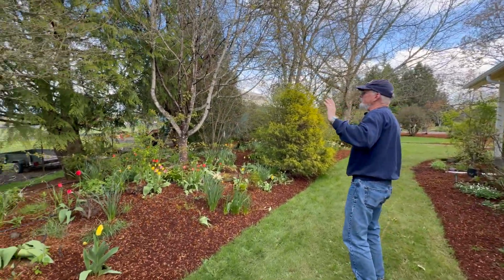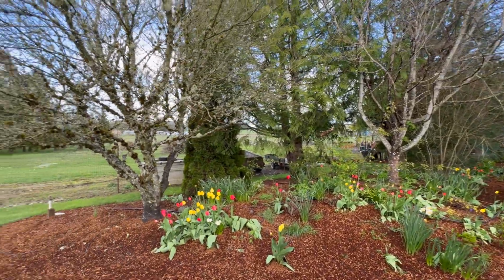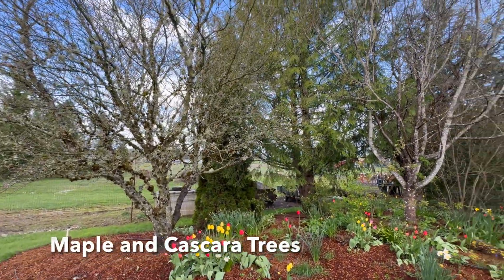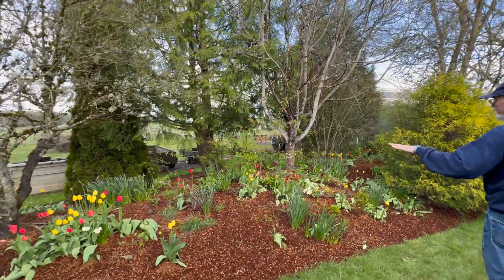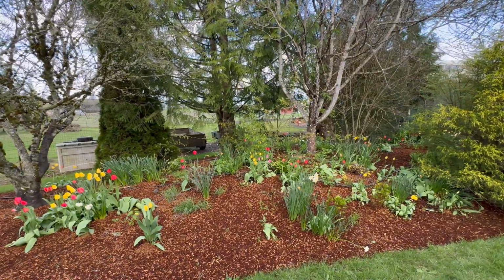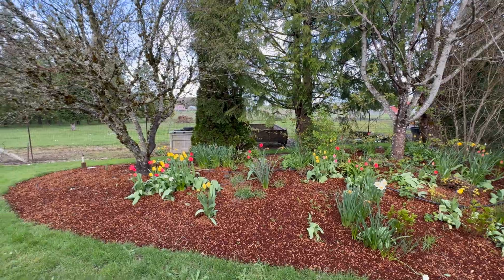Across the way, we have some nice shade tree structures. We've got a nice maple going here, native cascara, full-grown native cascara there. And a beautiful flower bed, a lot of spring bulbs this time of year. Of course, those will die down to be replaced by later developing perennials.